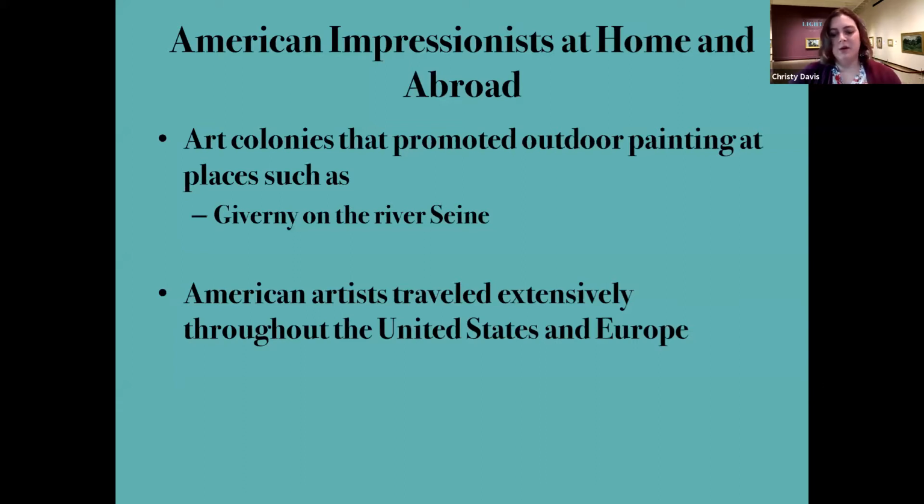But it wasn't limited to only those places. There were artists who also traveled to Japan and the Middle East and Northern Africa and Central America and really all over the place. And they captured essentially images of the world during this time frame with their brush.